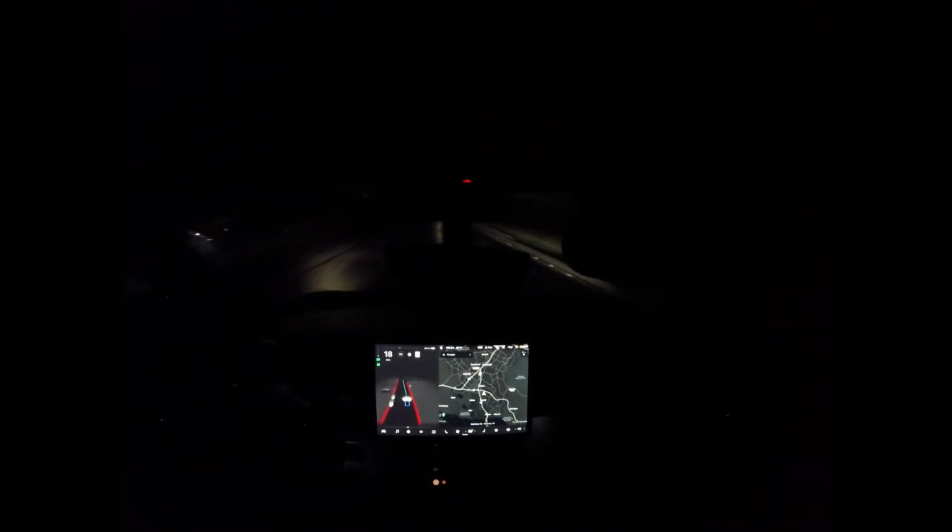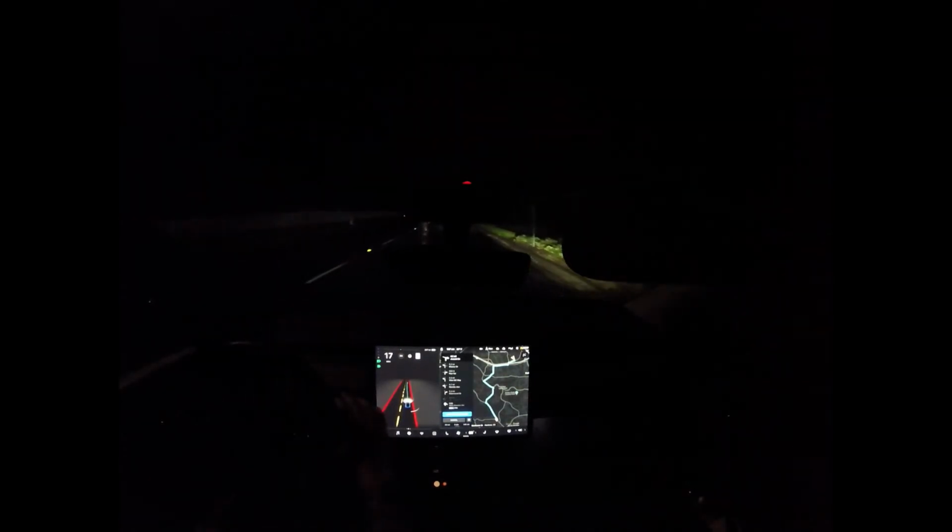Tesla just shipped FSDBeta to drivers with a safety score of 99. The following is my first drive ever on FSDBeta. Navigate to CVS. Let's go to the one on Alhambra. Alright, first drive, here we go.